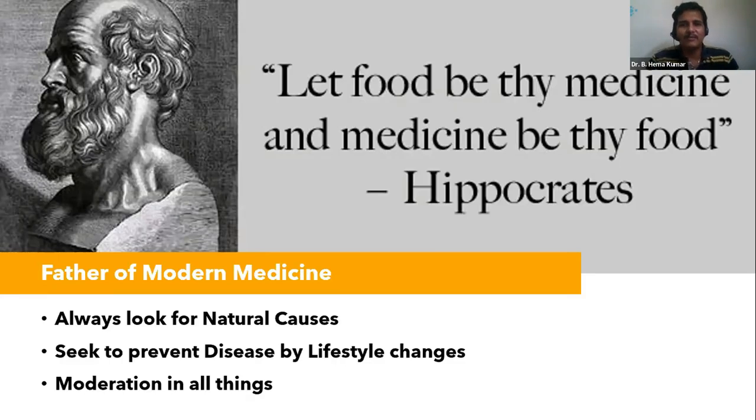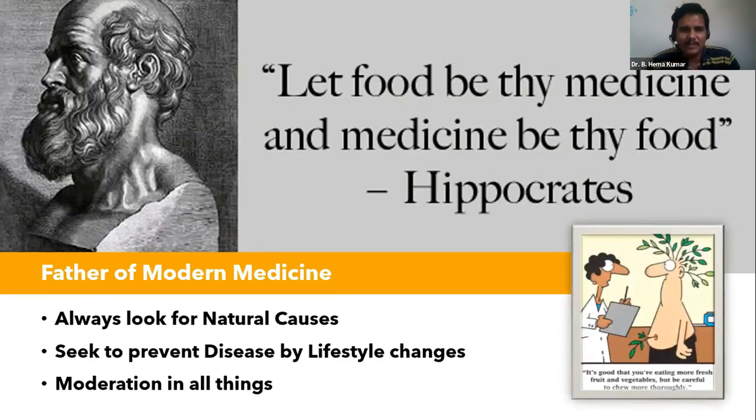In Tamil we say "unave marundu, marunde unavu." The meaning is that you have to eat food properly. That itself is good; you don't require any separate medicines for our body. On a lighter side, it's good that you're eating more fresh fruit and vegetables. Be careful to chew them, otherwise it will be this. We used to tell our kids, if you don't chew things, they will get sprouted from our body. On a lighter side, I have just given this.